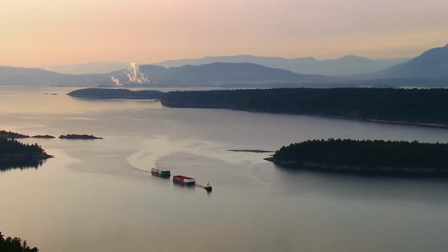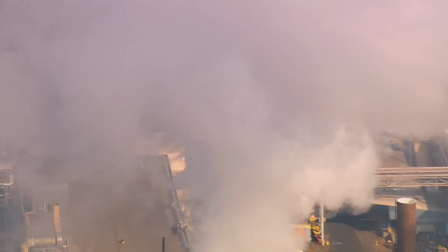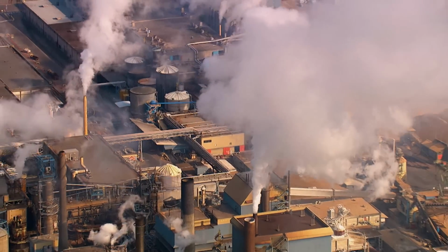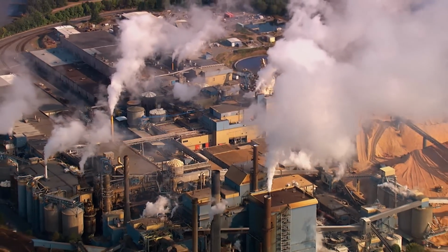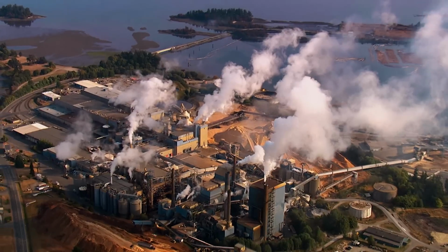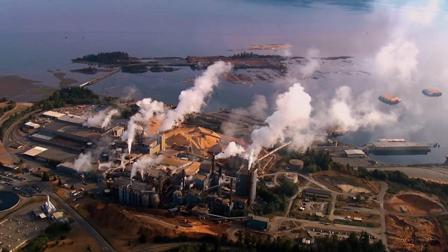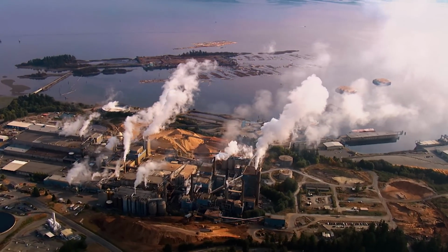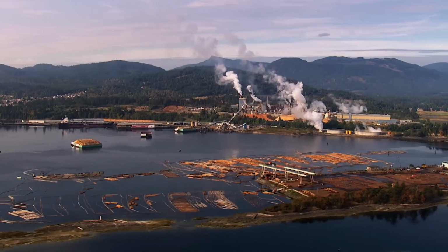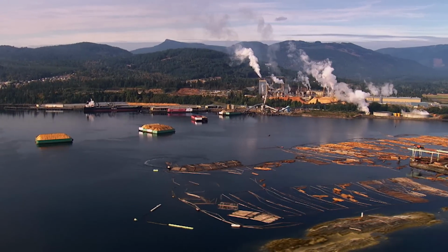From the serenity of the Gulf Islands, another symbol of Vancouver Island lies in the distance. Pulp and paper has been produced here in Crofton for decades. With 3 paper machines and 2 pulp machines, the facility produces more than 205,000 tons of newsprint each year. Employing more than 500 workers, it is just one example of the key role natural resources play in the economy of the region.